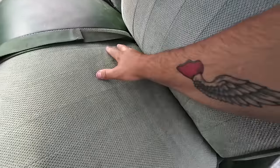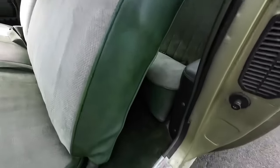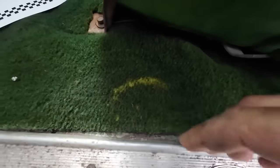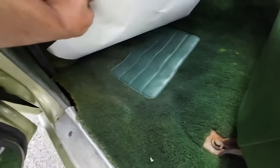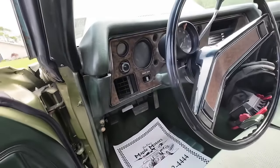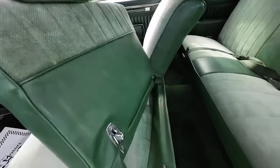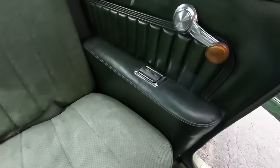Got some wrinkles there, but I just stretched it out. Edge looks okay. Carpet in this one, it's a little faded. Gap there. Back seat's got a stain in the middle, but that could be cleaned up.